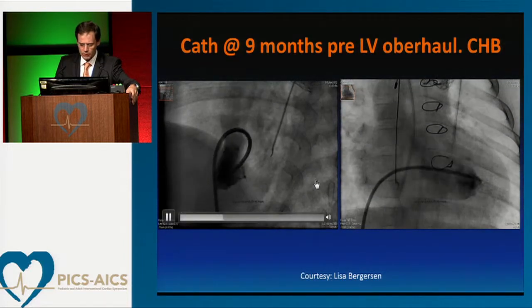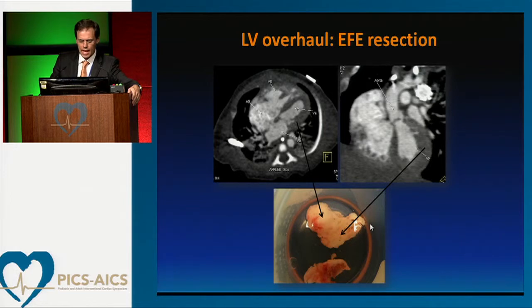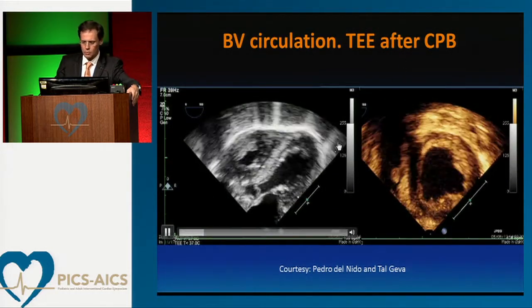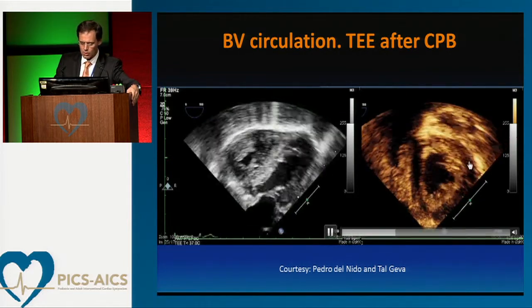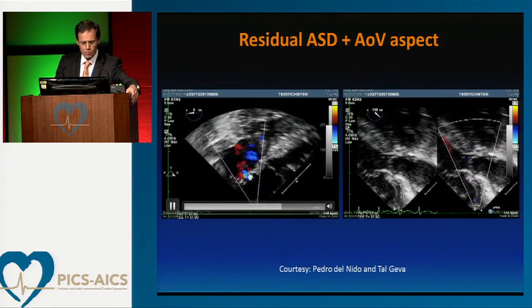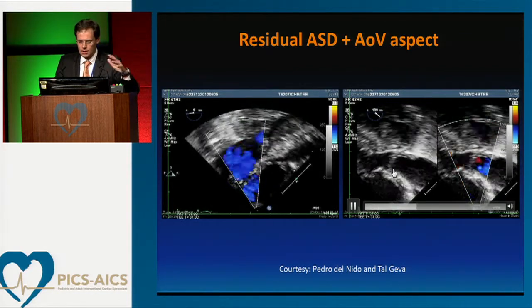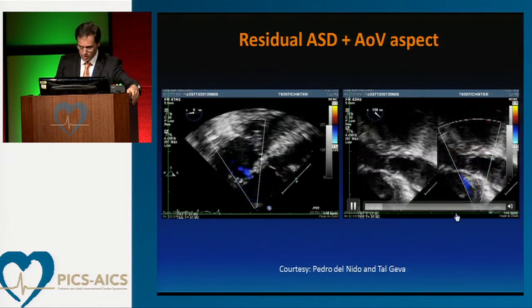And so this is the aspect of the left ventricle after 9 months. What Pedro del Nido did was to resect the EFE layer. This was the left ventricle overall, and this was the TEE after cardiopulmonary bypass. So, a normal sized left ventricle, and the ventricular function was normal. In fact, it was hypercontractile. So this patient was kept under a beta blocker infusion. Pedro left a small ASD, which was shunting left to right. Of course, the aortic valve was thinned out and very mobile with a tiny little gradient across it.